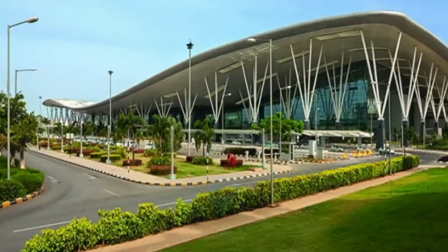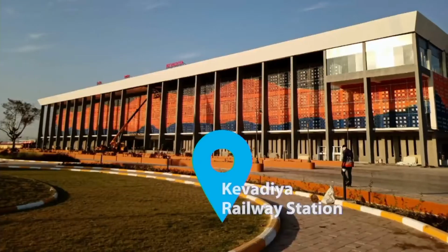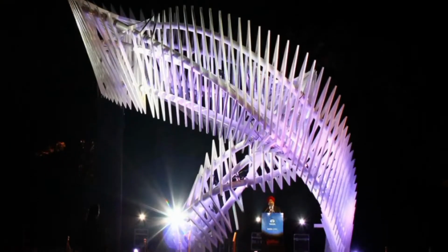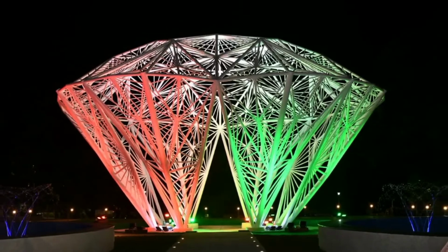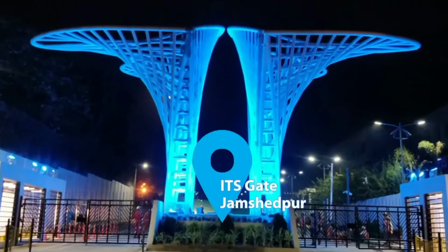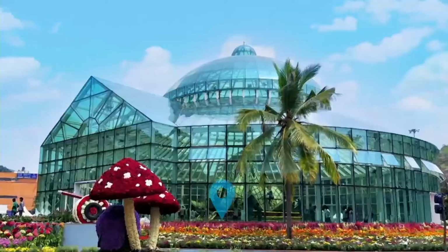Tata Structura has been a part of many iconic structures in the country, including the Charkha, Rath, Statue of Unity, Jamshedpur's Diamond Pavilion and many more, proving that the brand's flexibility knows no limits.